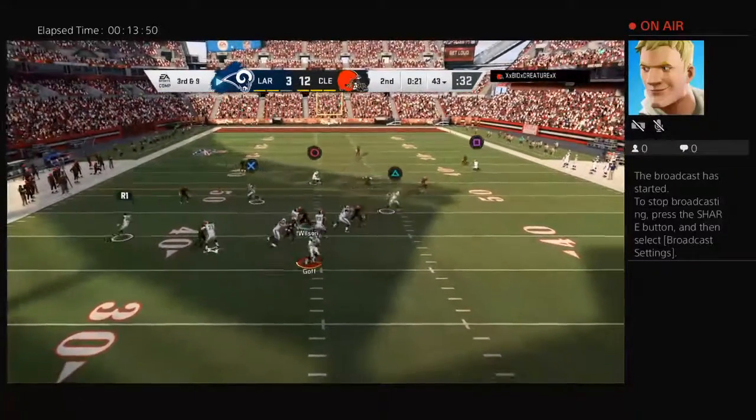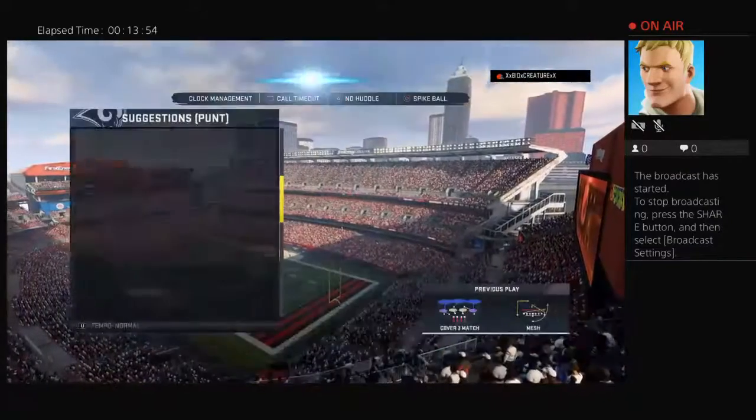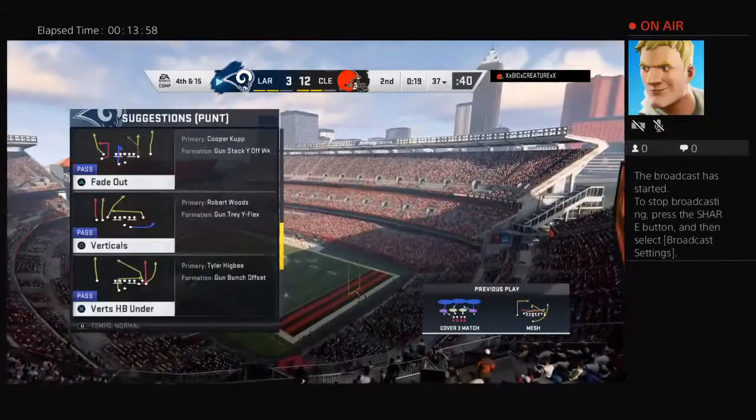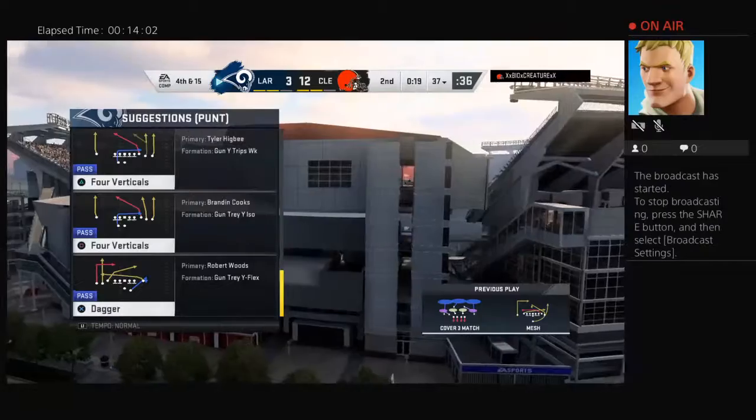Here's Goff. Nowhere to escape, and he goes down. Now the Browns will use the first of their 3 timeouts as they stop it with 19 seconds to go in half number 1.